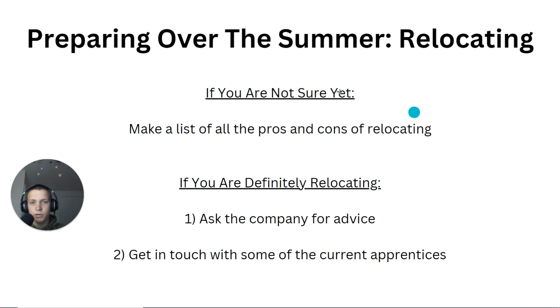So if you're not sure yet, this is basically if you live close to your degree apprenticeship, with your parents, and you have the option of either staying at home with your parents or relocating, and you're not sure which you want to do yet, then here's what I'd say. Make a list of all the pros and cons of relocating. Actually properly think about it before you jump into it and make the decision, because there's a lot of pros and cons of each.